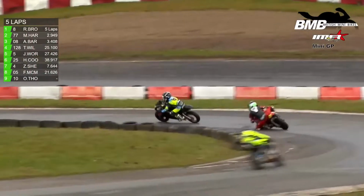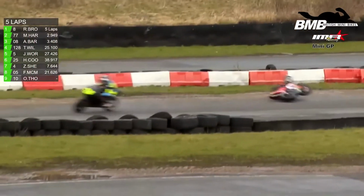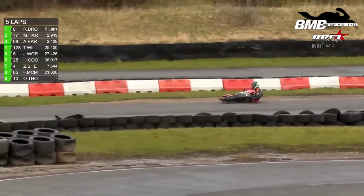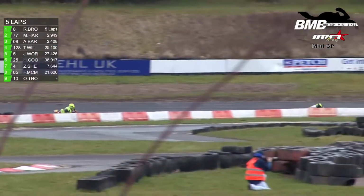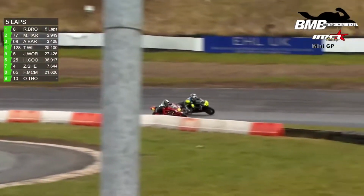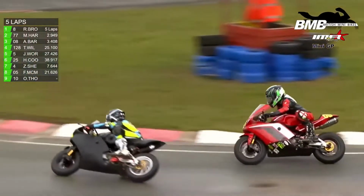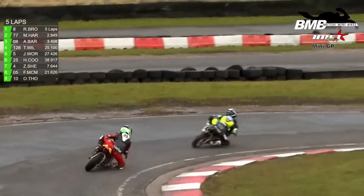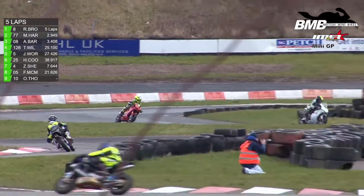Well, let's have a look at this again. This was after the move, and yeah, just loses the front end, or the back end comes round on him actually. Oh, such a shame for Fred McCullen. He was having a really strong race. Here's the overtake, Andrew. And yeah, it was round the outside through the Parabolica. So slippery out there. Really, really brave stuff from Ted. And gets the move done through hairpin 3. Great riding, Andrew. Great riding.